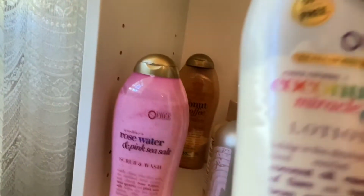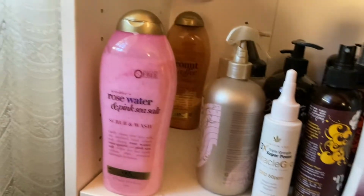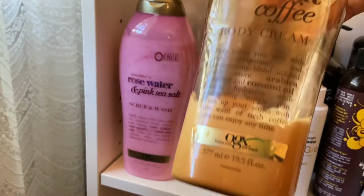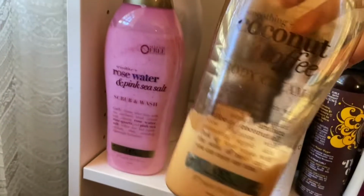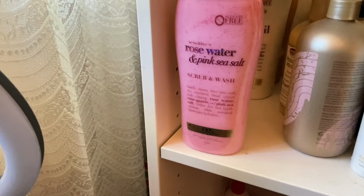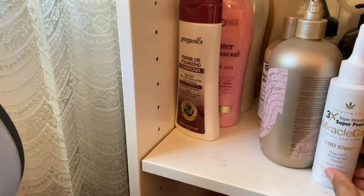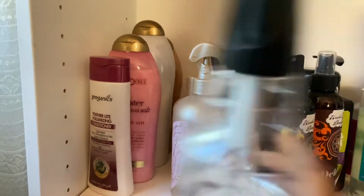So this right here is definitely one of my favorites, the coconut oil lotion by OGX, as well as the coconut coffee body cream, and actually the body wash to this is in the shower. So yeah, love that. OGX's body washes and lotions are definitely great, so y'all should definitely try them out. Got a lot of body back here. I tried to do a perm rod set, didn't turn out right. Uncle Funky's.